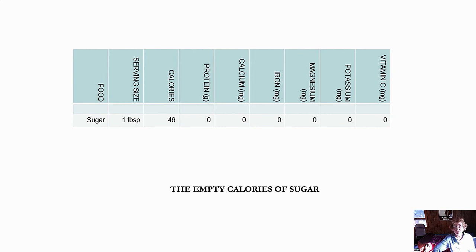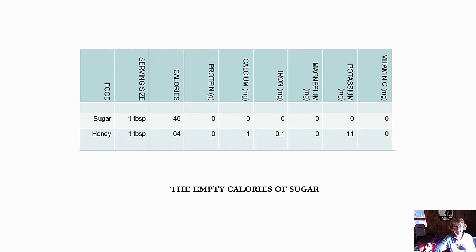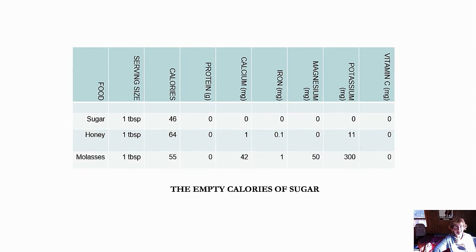We'll compare some of the different nutritive sweeteners. Let's use sugar as our baseline because it doesn't have anything in it except love. We compare it to honey, which has a little bit of calcium, iron, and potassium. Molasses, which has a lot more potassium than honey or sugar. But keep in mind, molasses is a pretty strong, I'm not even sure I'd call it a sweetener, but I like it, but it's not something that I would add to my coffee. And you would need 10 tablespoons of it in order to meet the recommendation.